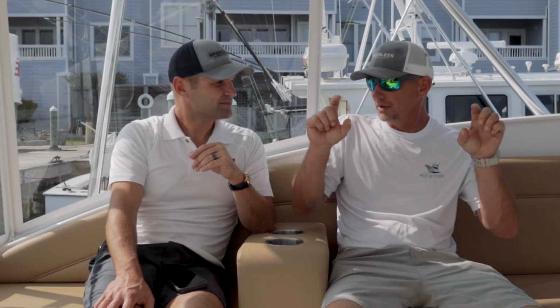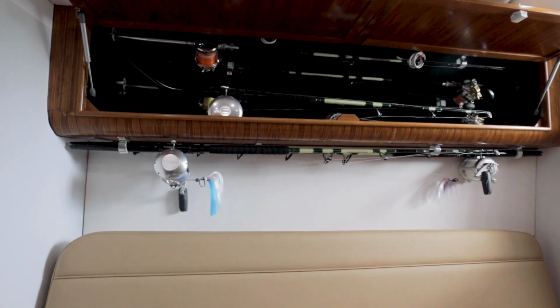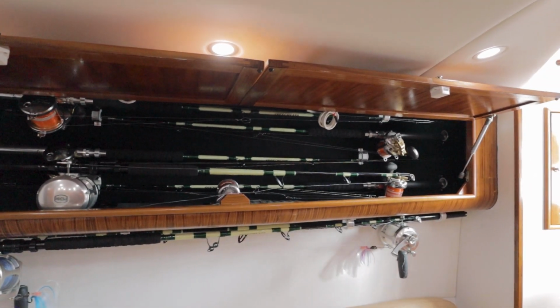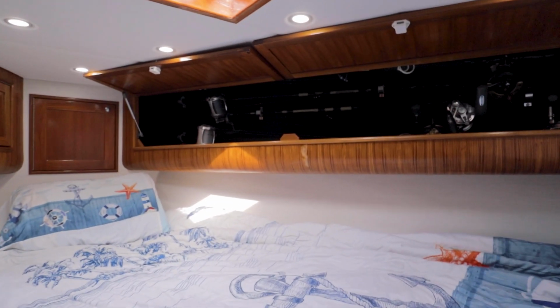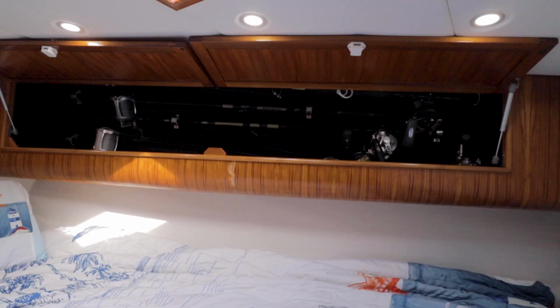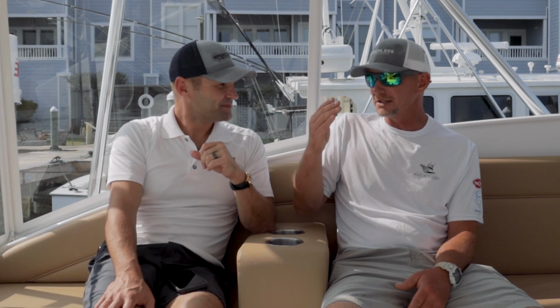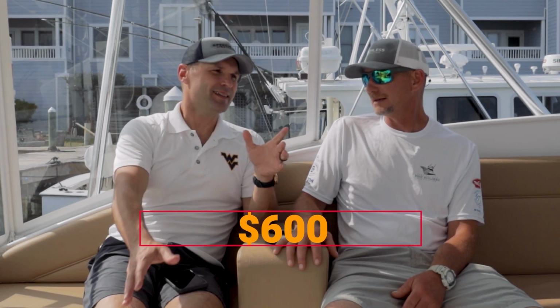So once we got all that carpet put inside of those cabinets, I was able to put rod hangers in there and really organize all the rods. So now, we have a pretty good storage system going on to where there's not a single rod laying around. All the rods can be put away and you can still use the boat, which is pretty impressive in my opinion. But it blows your mind how things add up, because just in those little rod holders, it's like $600 for them. Yes. $600 for that.